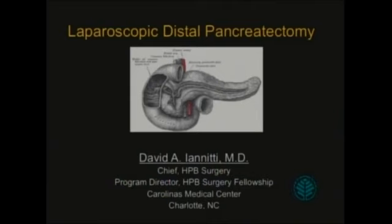Merchant will follow with pancreatic head resections, and really the most important aspect of that operation, if you're going to proceed with that operation, is achieving that negative surgical margin. So again, I'm at Charlotte, North Carolina, at Carolinas Medical Center.